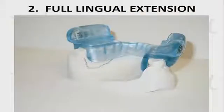The other thing is I want full lingual extension. Why do I want full lingual extension? Because I want the tongue in the roof of the mouth. I don't want the excess room down there. But if I make it short, like that one was, then the tongue is going to go down there and play with it and lift it, and I've defeated my purpose. I don't want the tongue on the floor of the mouth playing with it. I want that thing blocking the tongue from going down there. Full lingual extension.